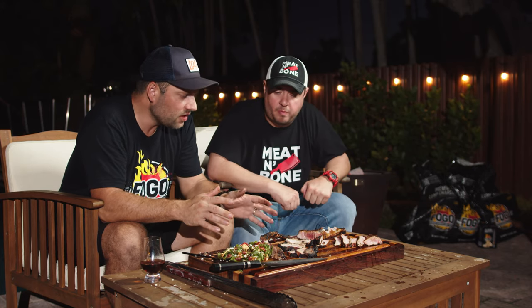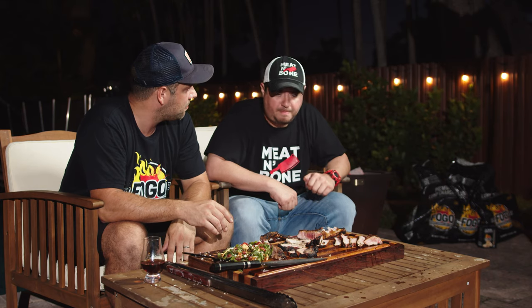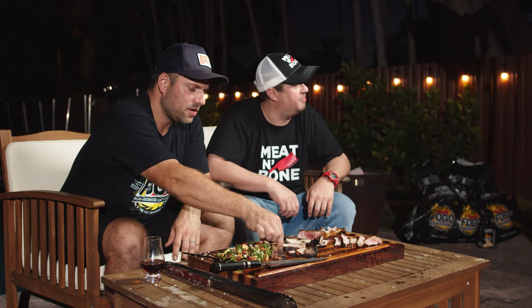What other pork products do you carry from these guys? No, Niman is only this. All the Meat and Bone pork is heritage breed from different farms. This specifically is from Niman Ranch, and it's a blend of Duroc, Berkshire, and Chester White.